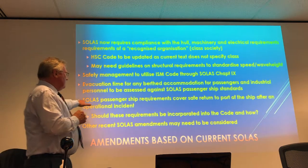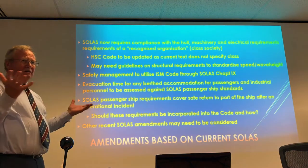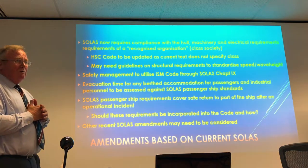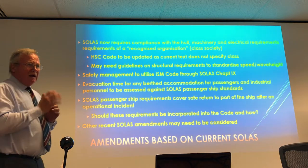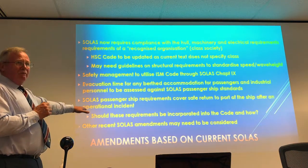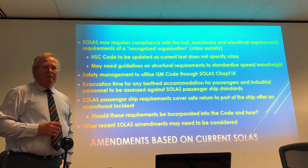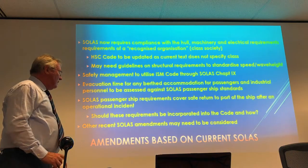I mentioned the SOLAS passenger ship requirements to cover safe return to port after an incident, be it a fire, collision, whatever. That needs to be looked at as to whether they're incorporated into the code or whether maybe the relevant provisions out of SOLAS are called up in the code. But they are largely part of Chapter 2.2, the fire protection chapter of SOLAS, which the HSC code is supposed to cover. So one way or another, they need to be brought into line. And there may be other SOLAS amendments. I haven't been across every amendment as it's come through. So they may need to also be considered.